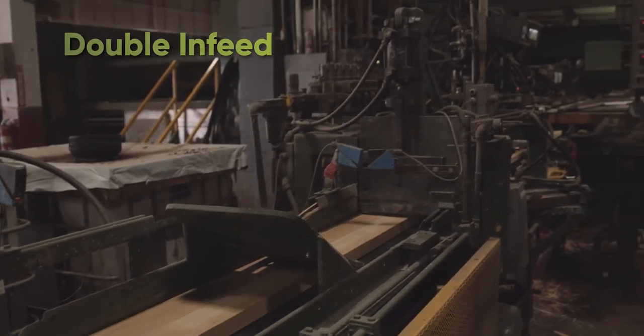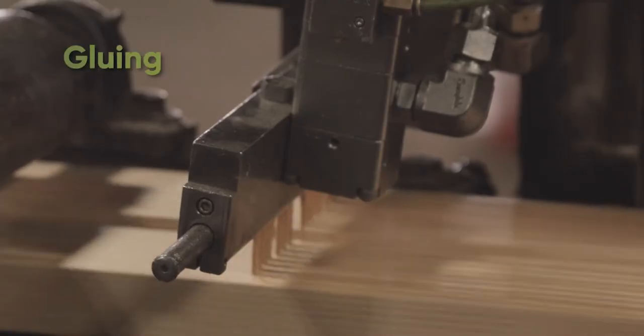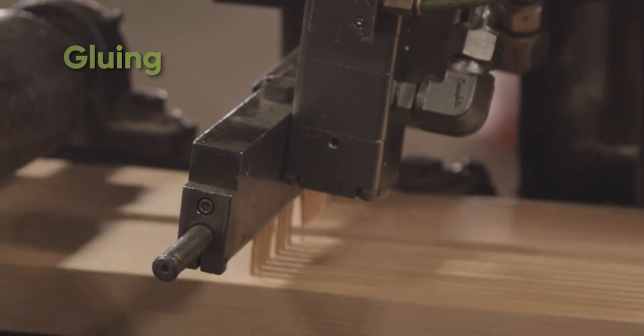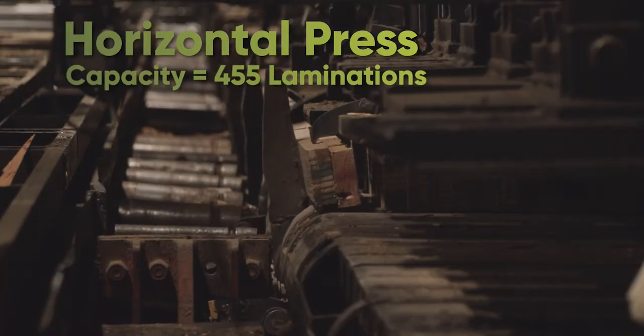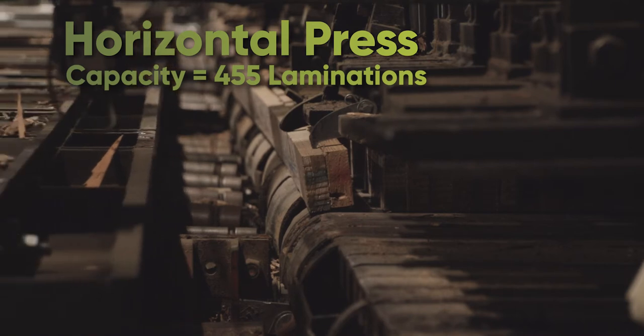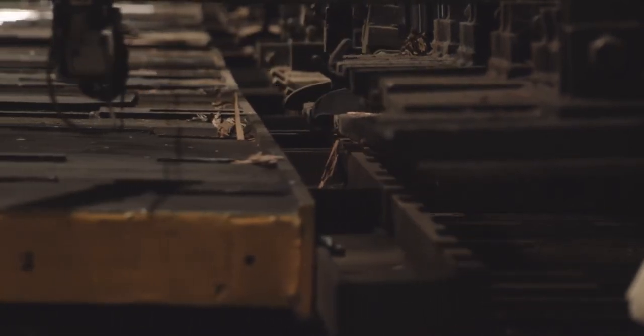This plant has the ability to produce 4, 6, and 8-inch widths at a variety of depths and is the highest volume press in our fleet. The fixed length press is extremely efficient at producing long length beams that are most suitable for wholesale distribution.